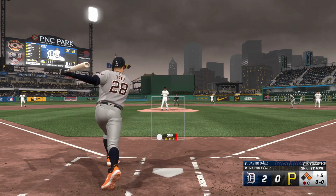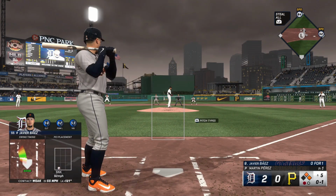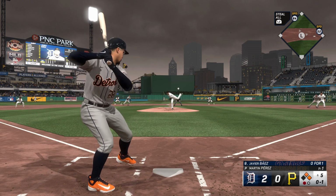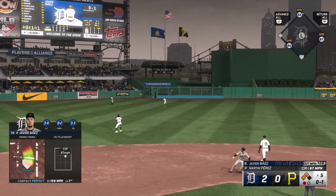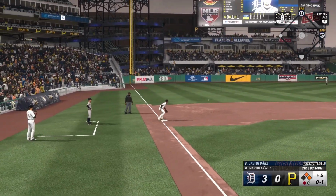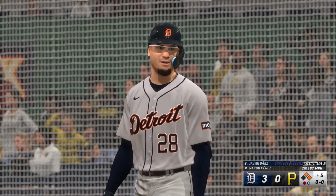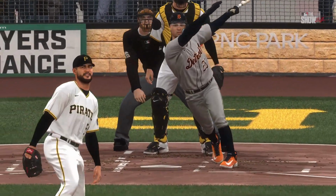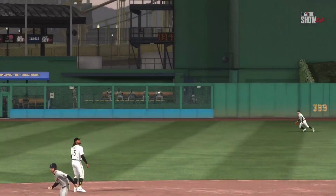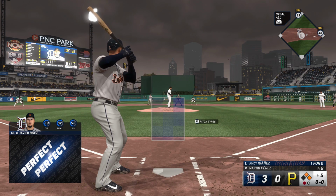Now it's Javier Baez. And a foul ball. The middle and a base hit. Rounds third, headed for the plate. He scores. It's 3-0. Comes through with the RBI. You see a ball come off the bat like that, you know it was pretty much a perfect swing. And for me, I start wondering, I'm looking on the computer, what was the exit velocity? This time, 106.